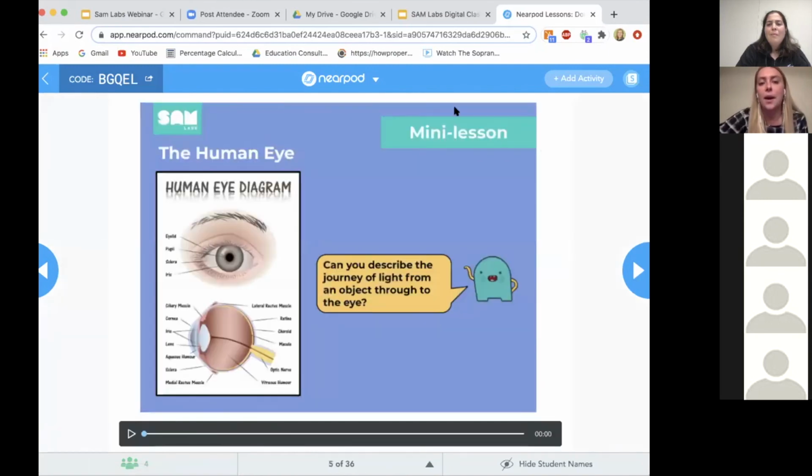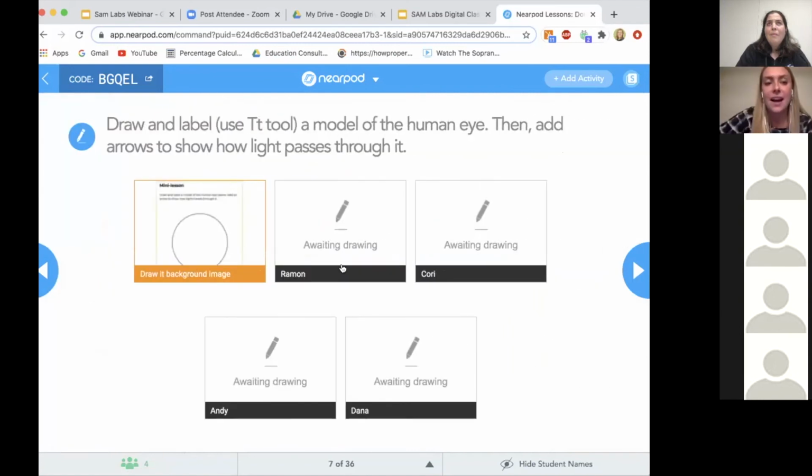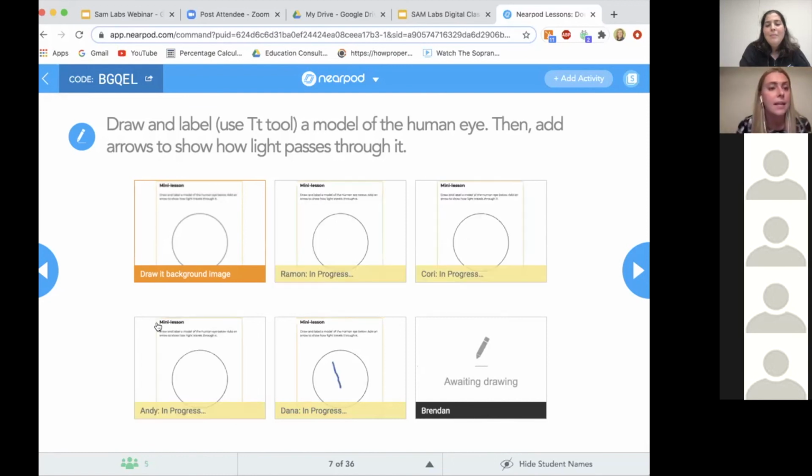Then we go into talking about the human eye. And this is the first Draw It for the lesson. So go ahead and take 30 seconds here to draw your best model of the human eye so that we can get that data, and I can show you what that data looks like when we export it. You can see that I've uploaded the template, and now students can draw, or they can write text on top of it. It's a really neat feature because I can see in real time how the students are doing, who's gotten started, making sure everyone is on the right track.